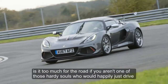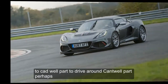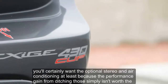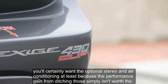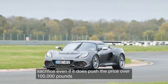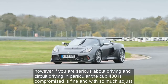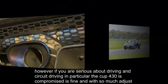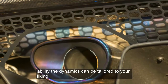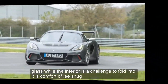Is it too much for the road? If you aren't one of those hardy souls who would happily just drive to Cadwell Park to drive around Cadwell Park, perhaps you'll certainly want the optional stereo and air conditioning, at least, because the performance gain from ditching those simply isn't worth the sacrifice, even if it does push the price over £100,000. However, if you are serious about driving, and circuit driving in particular, the Cup 430's compromise is fine. And with so much adjustability, the dynamics can be tailored to your liking. Plus, while the interior is a challenge to fold into, it is comfortably snug.